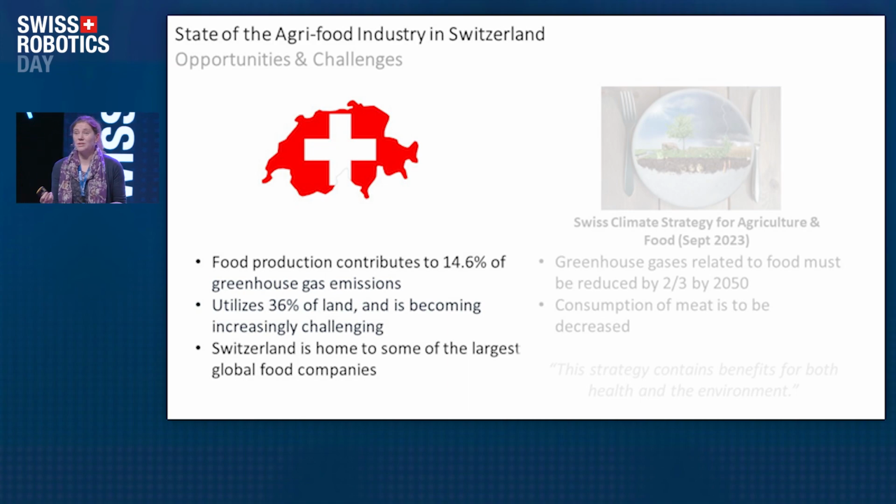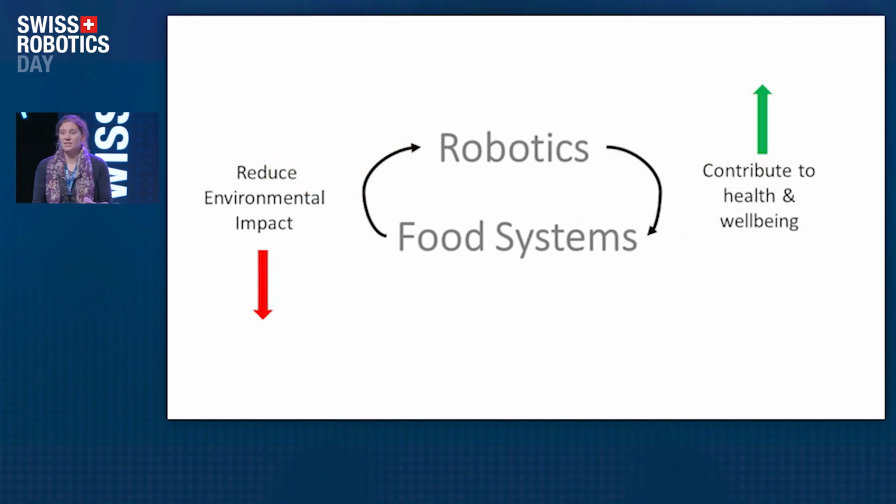We're also in a really unique position that we have many leading food industry and technology companies here. So we've got some huge opportunities to rethink our food systems. And resulting from this, in the last month, there's been a really interesting new strategy piece for climate and agriculture in Switzerland, that by 2050 we need to reduce greenhouse gases related to the food industry by 2/3 and also reduce meat consumption. And this is interesting because this has significant both health benefits and sustainability benefits.